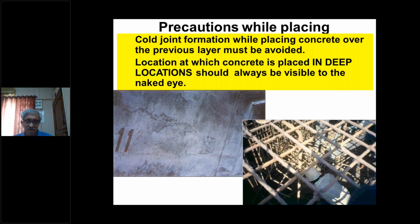The concept of avoiding the cold joint in one single pour is that the lower layer of the concrete which you have put earlier should also not have set. At the most, you can tolerate a little bit of initial set. When the subsequent layer is put, the needle vibrator should go through the top layer into the lower layer and stitch the two layers together, just like two cloths being stitched by a needle. So here the bonding will be much better when you place the concrete from the top and the vibration goes right through to the bottom layer.